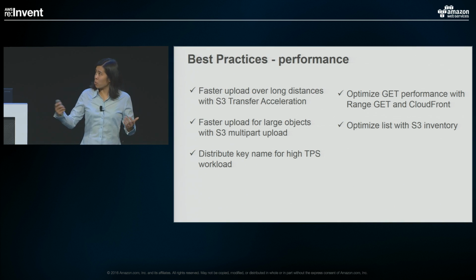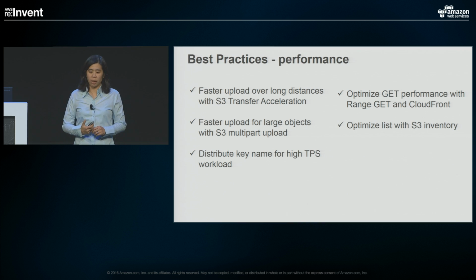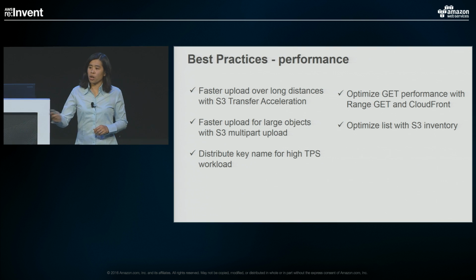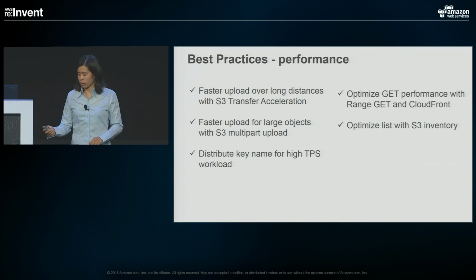So in summary, we've gone through a lot of best practices. We'll give you 2 ways to get faster upload: S3 Transfer Acceleration or S3 multi-part upload. We talked a little bit about key naming for high TPS workloads, and a couple of ways to optimize your get performance, as well as optimize lists by using S3 Inventory.